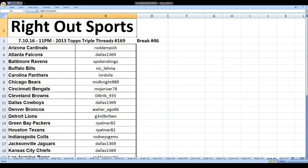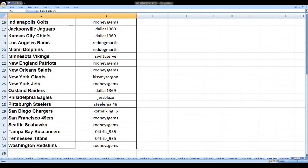Team Triple Threads number 169 is next, guys. We got Denpitch up top, Dallas, Poker King, Nicolema, Lord Villa, Midnight, Mojo Riser, 04 Trib, Dallas, Walter Ego, 66 with the Browns, excuse me guys, Gino Brown, welcome back, R. Palmer, Rodney's Gems, Dallas, Red Dog, Steeler Gal, Core Balking, Rodney's Gems, 04 Trib, and Rodney's Gems on the bottom.